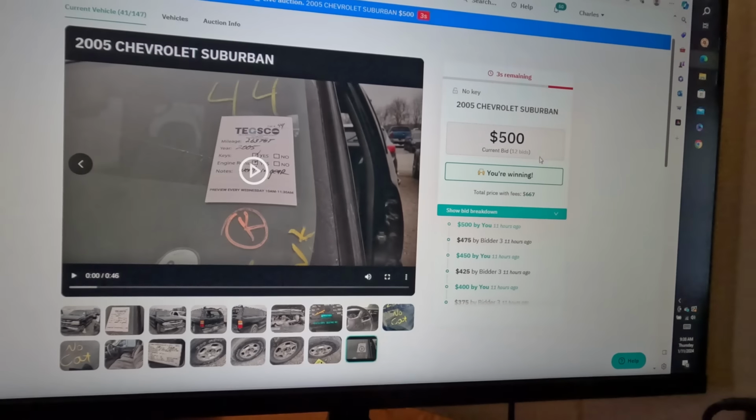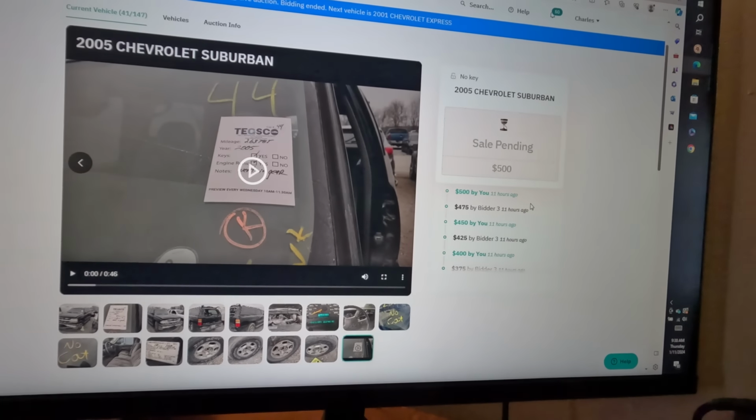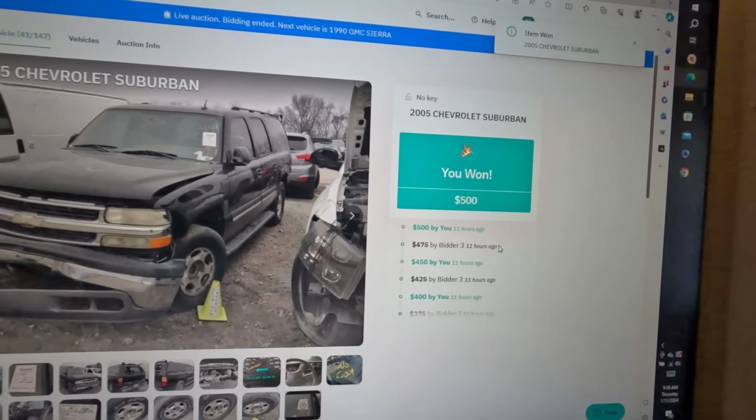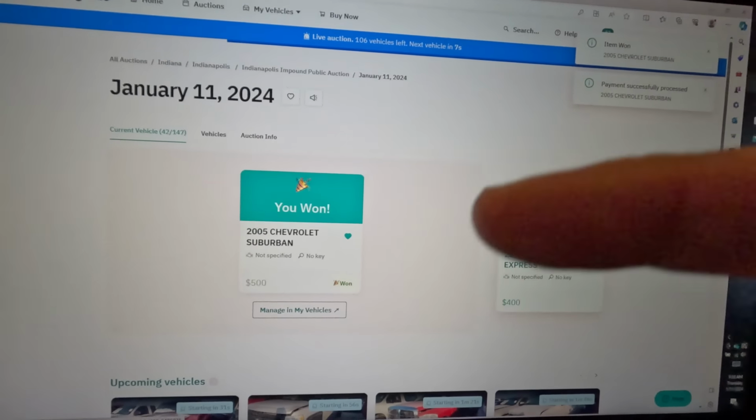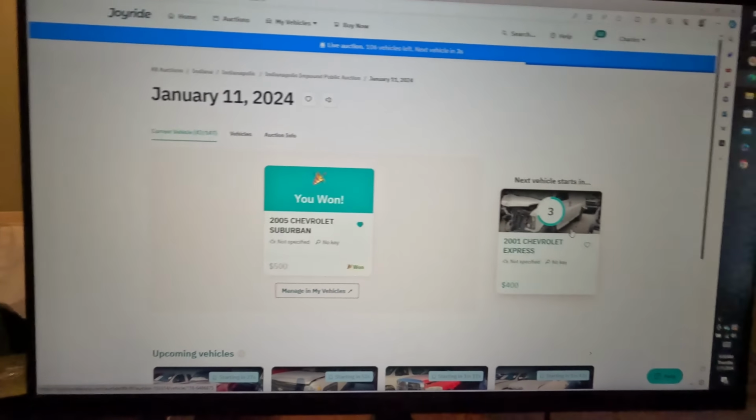I put in a maximum $500 bid. I think somebody hit it once. Come on, come on. Did we get it? Did we get it? You won. We won. We won. We won. Finally got something. Yes, that Suburban is ours. Nice. So we just won the Suburban.